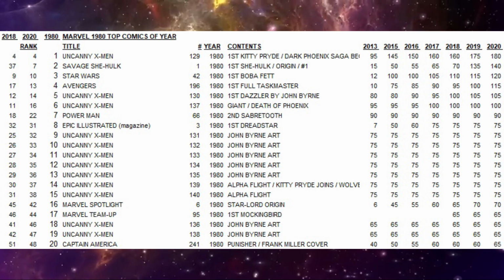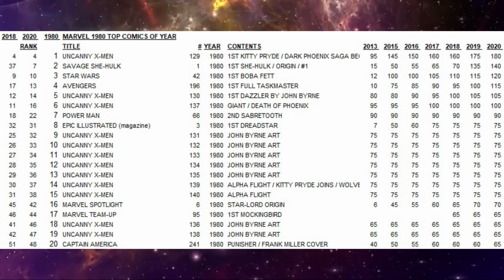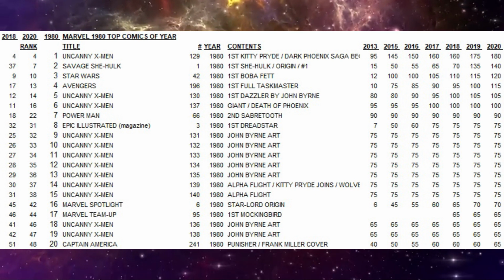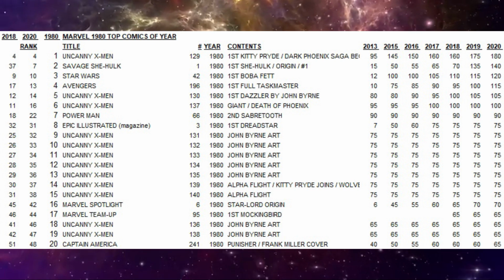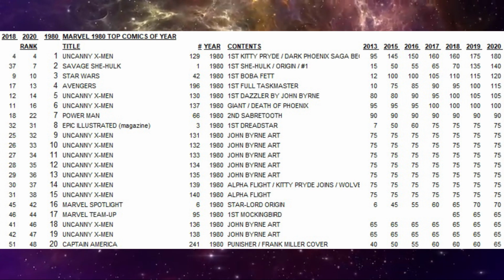Starting with number 10 of the year, Uncanny X-Men 132. Now, keep in mind, it wasn't actually called Uncanny X-Men yet, but I'm using that title just because it would change to that shortly, and most people know it as that run. So number 10 is issue 132.